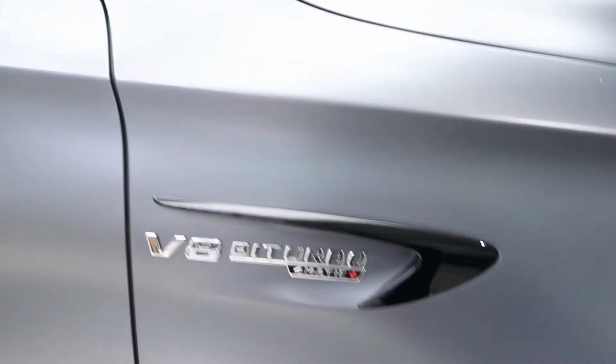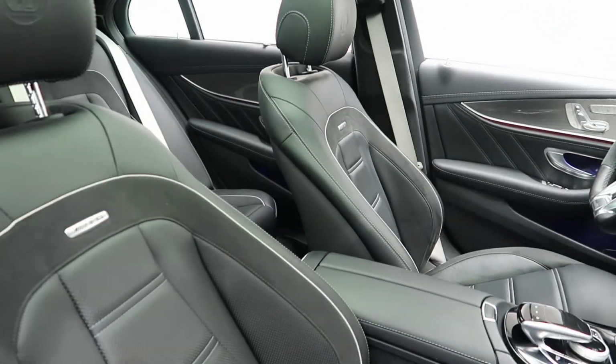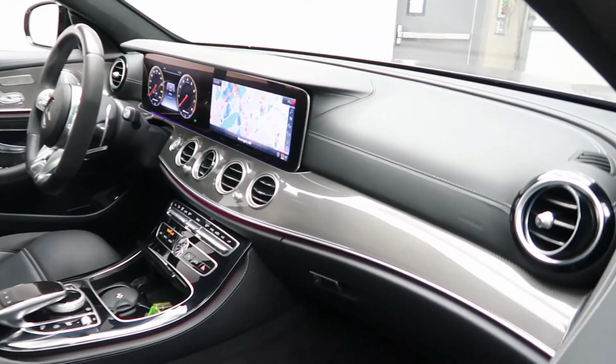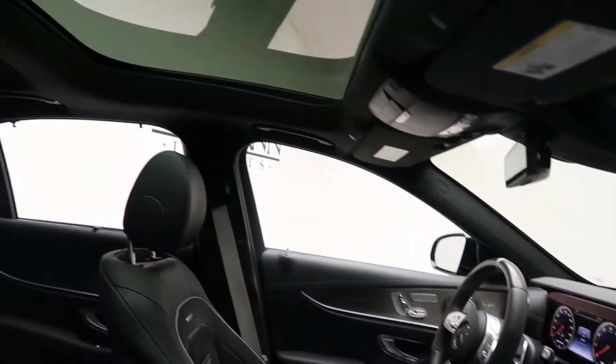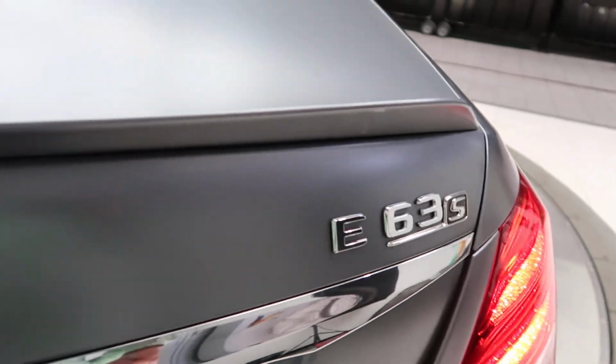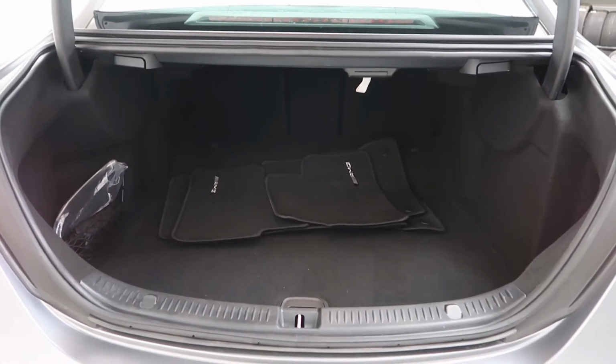AMG red calipers, V8 bi-turbo 4MATIC badging, a black Napa leather with silver stitching, metal weave trim, panorama sunroof. Coming around back, rear spoiler, AMG E63S badging, power liftgate, clean set of AMG floor mats, fold down rear seats.